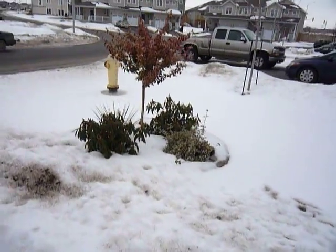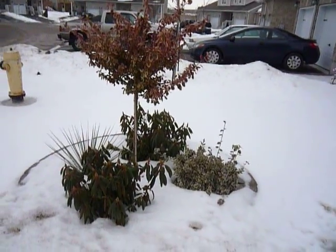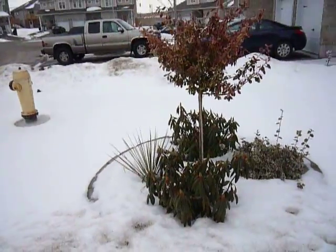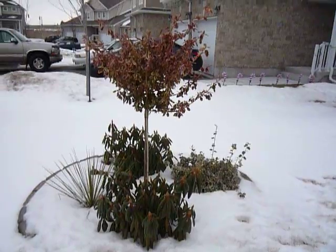Good morning. It is January the 16th. It's 11 o'clock, and I'm just going to do a little tour of the garden. So right now it's about 3 degrees out and overcast, and they're calling for a couple of weeks of fairly mild conditions.